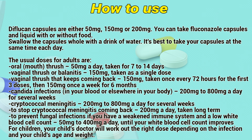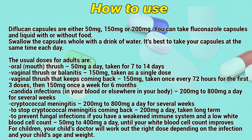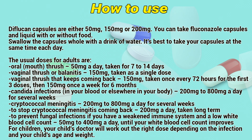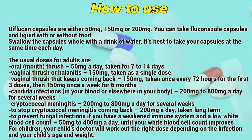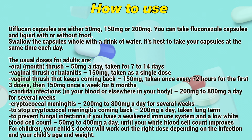Vaginal thrush or balanitis, 150 mg taken as a single dose. Vaginal thrush that keeps coming back, 150 mg taken once every 72 hours for the first 3 doses, then 150 mg once a week for 6 months. Candida infections in the blood or elsewhere in the body, 200 mg to 800 mg a day for several weeks. Cryptococcal meningitis, 200 mg to 800 mg a day for several weeks. To stop cryptococcal meningitis coming back, 200 mg a day taken long term.